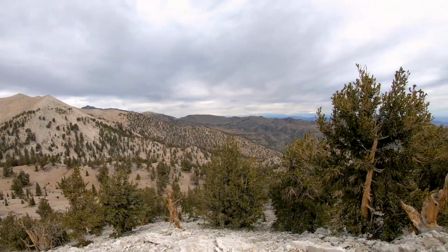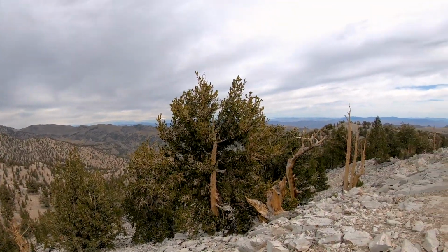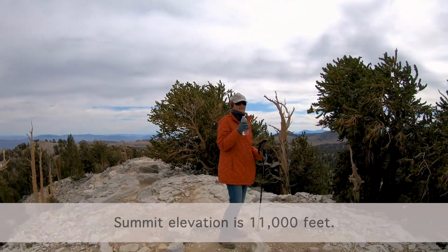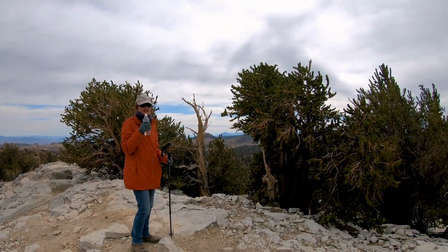We're up at the summit. We made it up to the tippy top of the grove. Here's my wife taking a well-earned sip of water here. Woo! Made it on up.